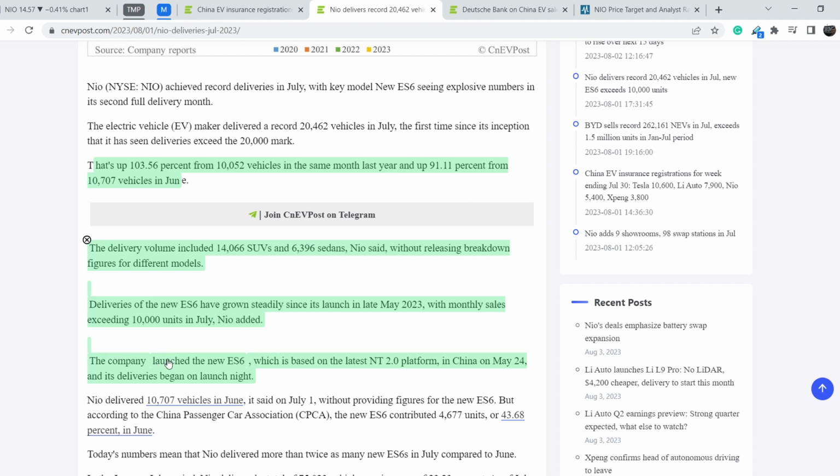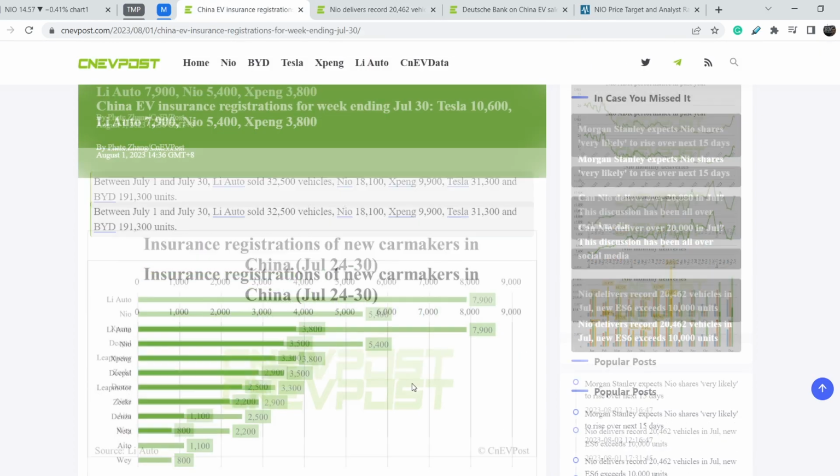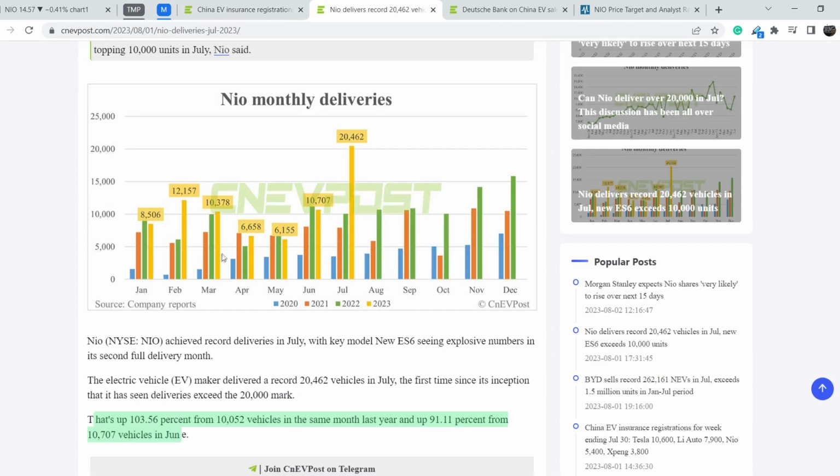The company launched the new ES6, which is based on the latest NT 2.0 platform in China, on May 24th, and its deliveries began on launch night. And I've told you multiple times in my previous videos that the lower numbers of their manufacturing, let me show you right here, in April and May, was the result of their switching their lineup from old models to new models. And this switching basically happened, and we have ES6 that is the leader of their deliveries right now.